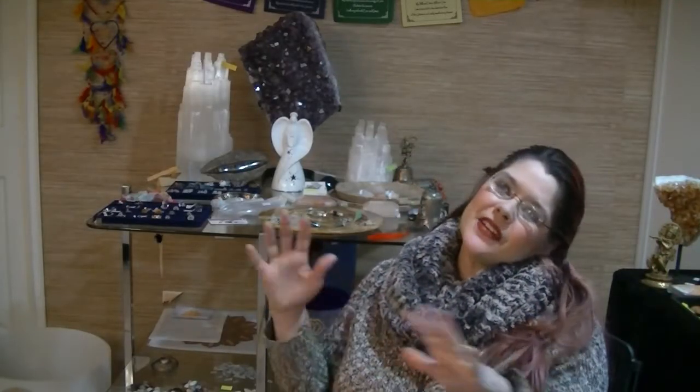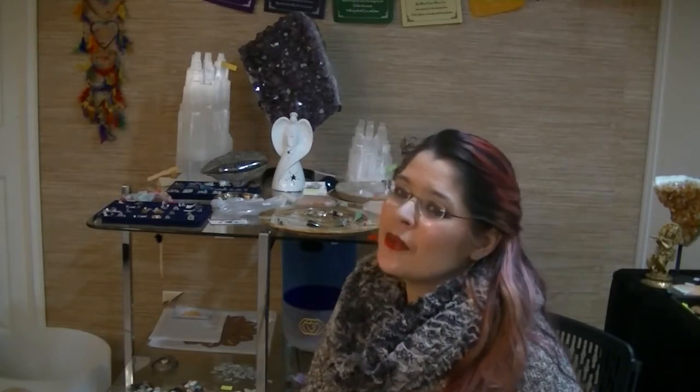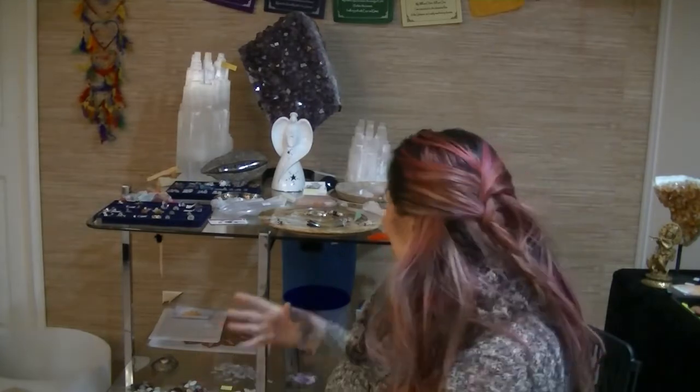We're going to uncover so many wonderful things in this pendulum class. Whether you work with pendulums already, or you're wanting to work with them, or you're not sure if you're doing it quite right, you're going to have all of those questions answered in this class. It's only $25, so it's a great way to spend the evening and learn a little bit more.